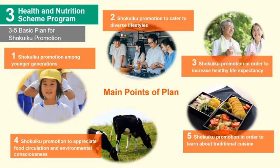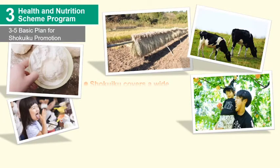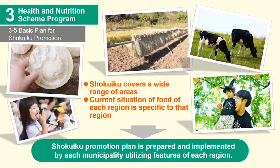The Shokuiku Promotion Plan covers a wide variety of fields and is prepared and implemented by each municipality, utilizing unique regional foods.